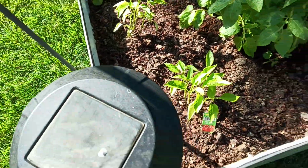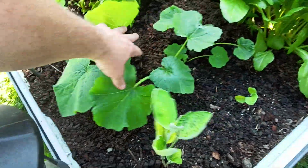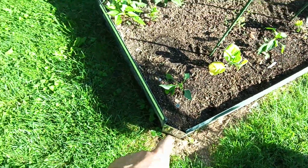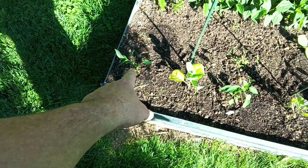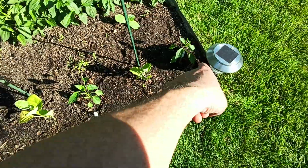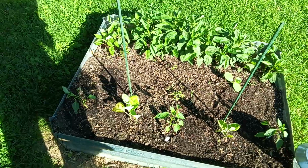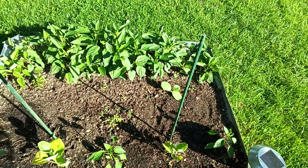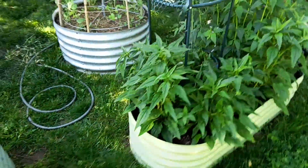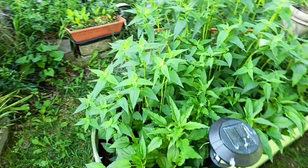So I've got the red bell peppers out here in the front, and got some eggplants right here, and some more volunteer squash type things. And then here I've got, let's see, poblano, or ancho eggplant. Depends on what you want to call them. And then everything else in there is a flower, or once again, volunteer something or other. So the flower beds are coming in real good and strong, so they're looking good.